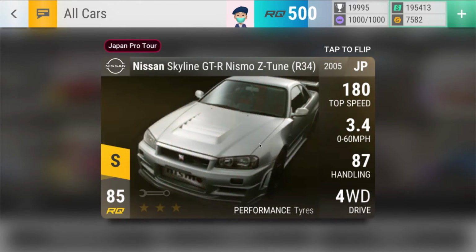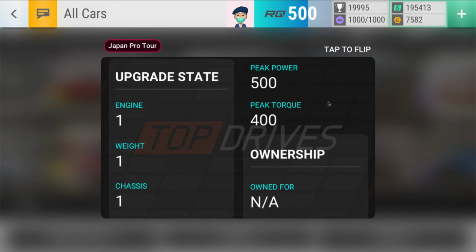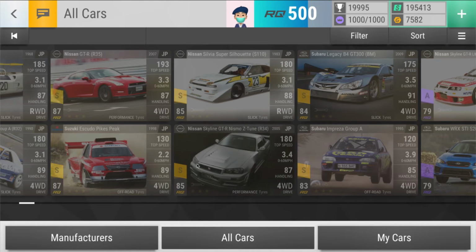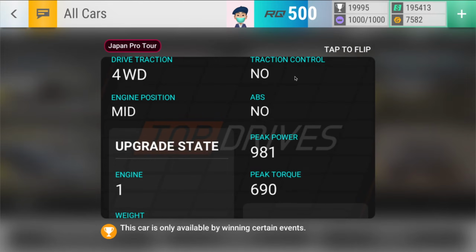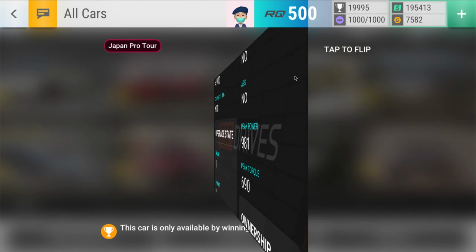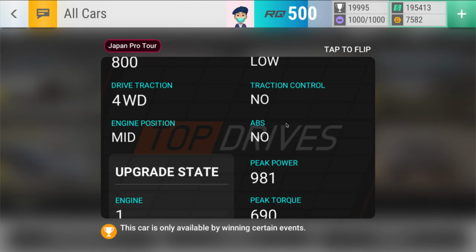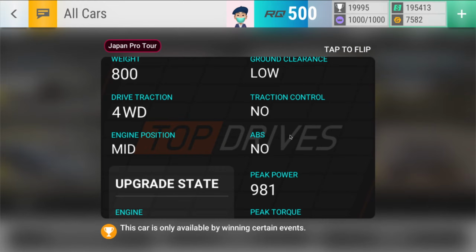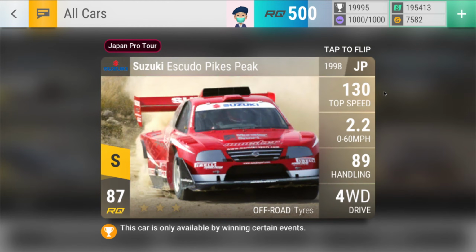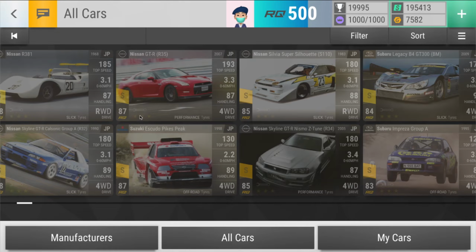Now we're getting some cooler things like a GTR Nismo Z-Tune R34. Yes, this is brilliant. This is amazing. 3.487. Yep, that's great. Ooh, I like this Pikes Peak. 2.289. Four-wheel drive off-road. Okay, that's going to be very helpful if you can get our hands on that. 800 in weight, almost 1,000 horsepower. That's greater than a 1-to-1 power ratio. So Koenigsegg 1-to-1, eat your heart out. You just got smashed by a 1998 rally car. That is a Pikes Peak car.